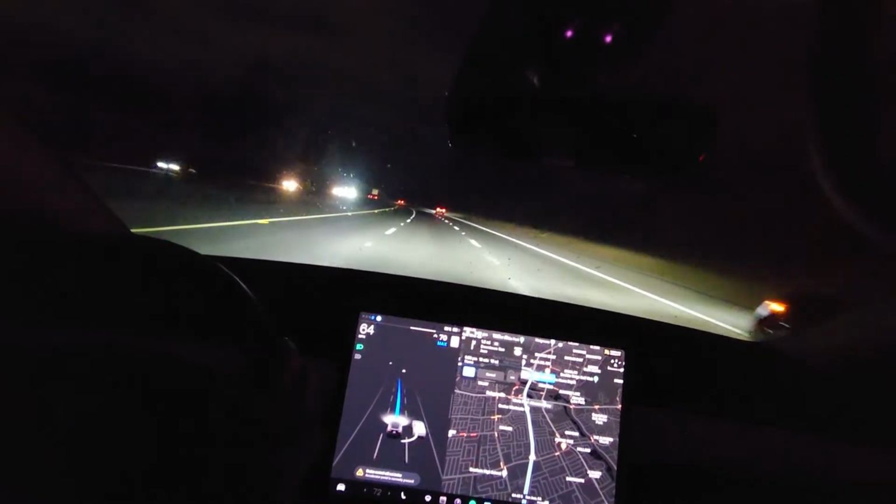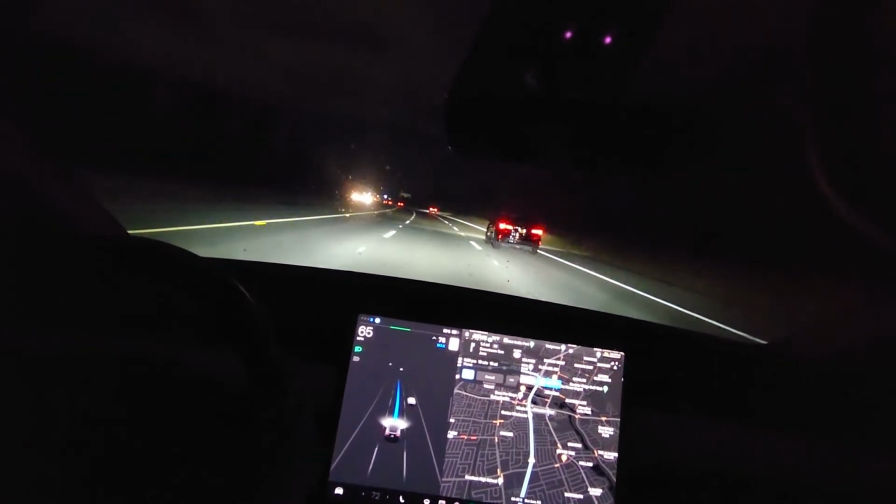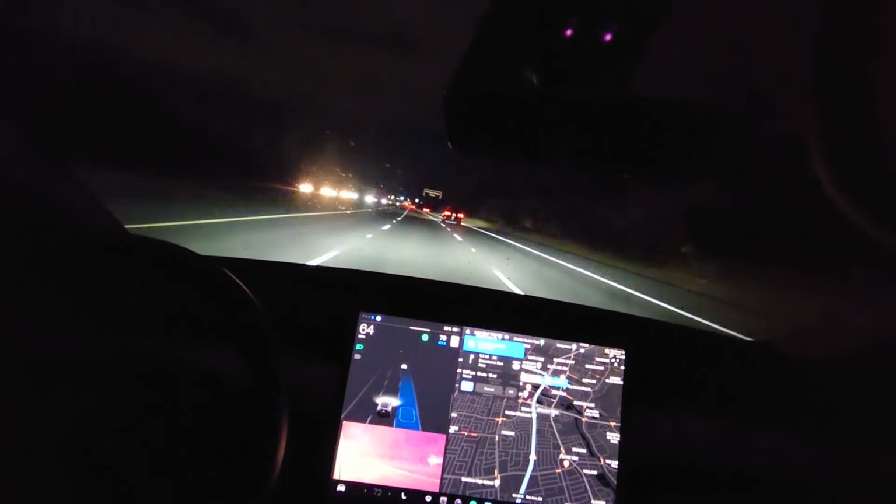Yeah. Okay, these cars are going way too fast in the right lane, so I can't even merge back over, which is what I want to do. Okay, I'm merging back over now.